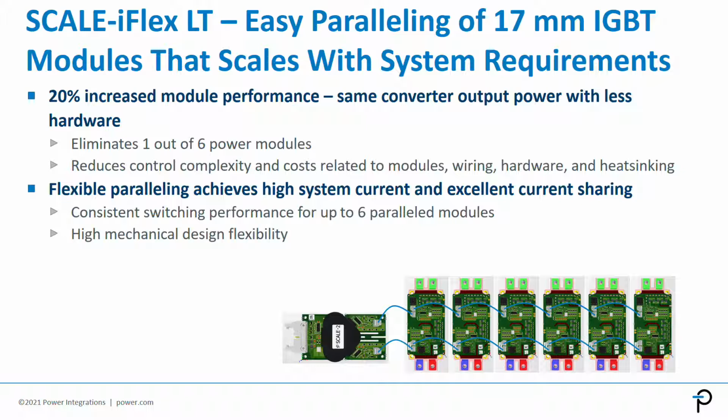From a mechanical perspective, as I said, we are providing a high design flexibility thanks to repeating the approach from SCALE-iFlex. So we have the IMC, the master control unit, sitting aside from the modules, and we have the module adapted gate drivers sitting on top of each and every power module, easily scalable with the cable connection, and therefore supporting either air-cooled designs or water-cooled designs. Regardless of the pitch between the modules, we can address this simply by using the same gate driver hardware.